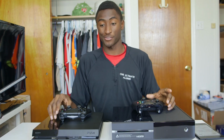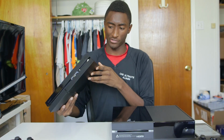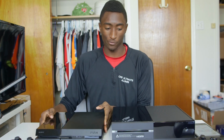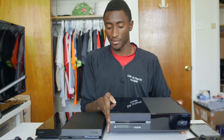But back to the physical size, there's another thing you should know. Obviously, the controllers are different sizes, but the PlayStation 4, obviously way smaller, a bit lighter, very similar actually to the PlayStation 3 Slim in terms of size and weight. And the Xbox looks a lot like a VCR. It's not the same shape, it's more of an actual box, whereas the PS4 is a parallelogram, technically.